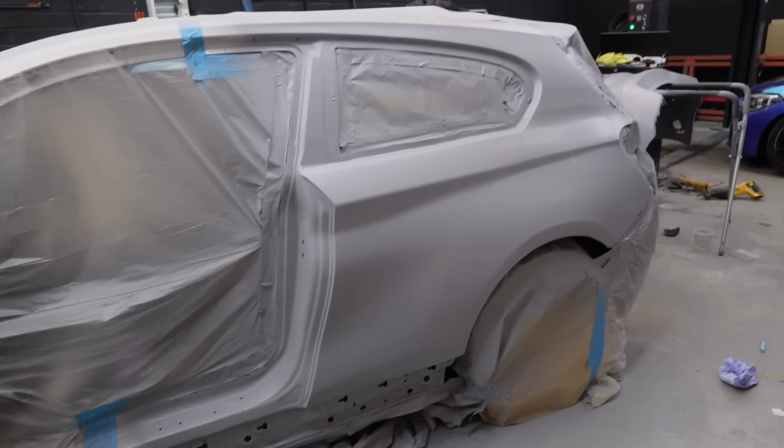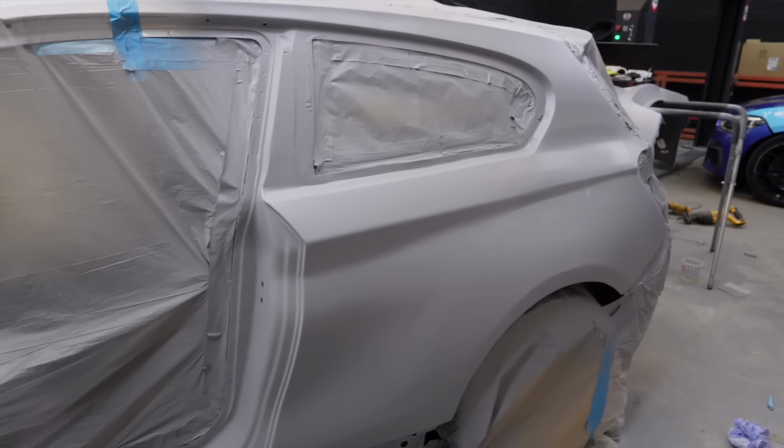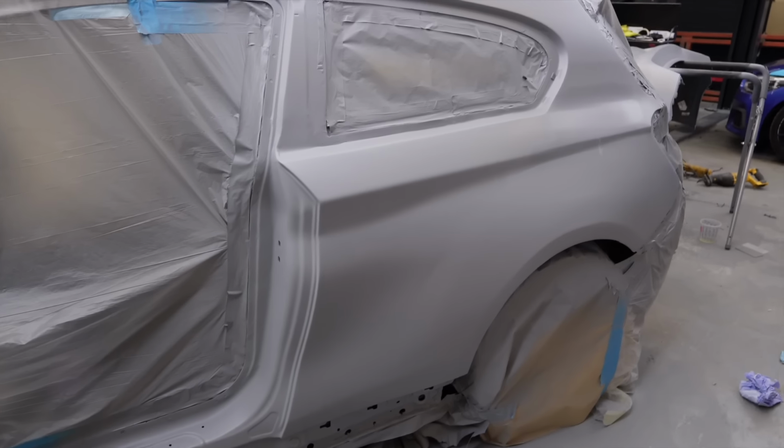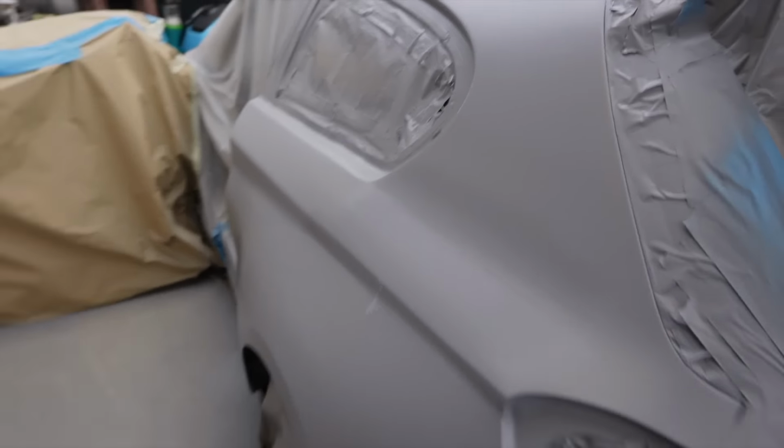Guys, come on, man, come on. When are you lot gonna put some respect on Salvage Nation's name? Like, I don't see anyone on YouTube doing this stuff. Have a look at this. The M2 rear quarters are in, and they look absolutely sick. I don't know why, I'm feeling myself right now.